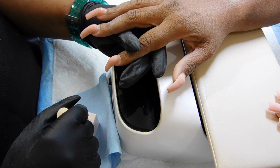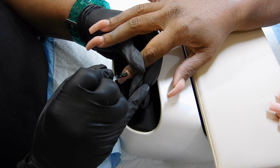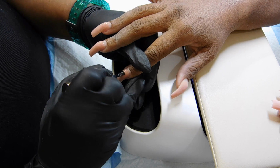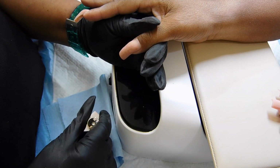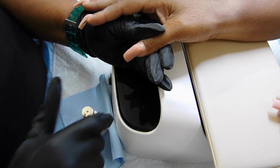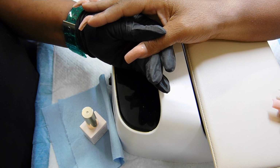So I started out on my hands first. When I get a new product that I know I'm going to want to use on my clients, I like to try it on me first. I like to see how that product is going to work on me. Every hand is different. So remember that, guys. Every client is different. What works for one client may not work for the other. What works for you may not work for your client.